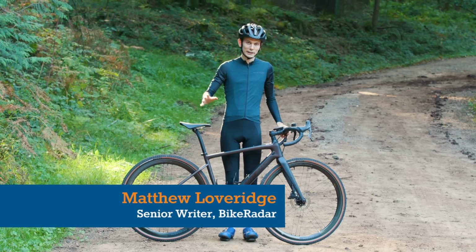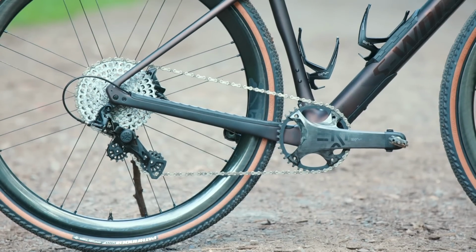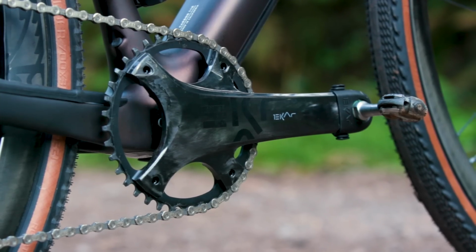Campagnolo has launched a brand new dedicated gravel group set. It's called Ekar and it's significant for multiple reasons.